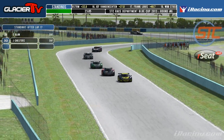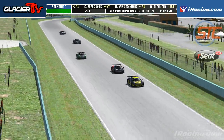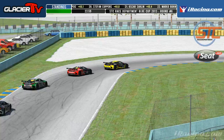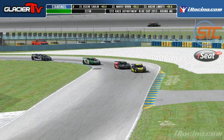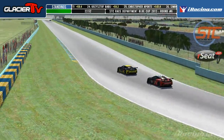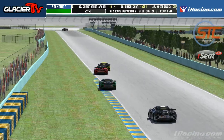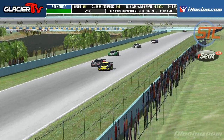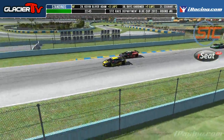And also currently Reece Gardner is 7 laps down, but he's still running in the number 15. The same with the 73 Kevin Oliver Adam. He's 3 laps down, but he's still going. So the only 2 retirements we have so far, even Fernandez and Yuri Gilson. And it just shows with Gardner and Adam, they've got damage, they're laps down, but they know that points are crucial. So if they can come around and take advantage of any disconnects or retirements.